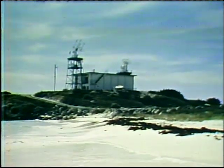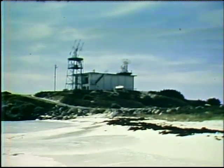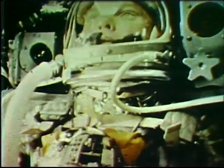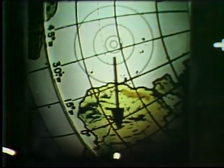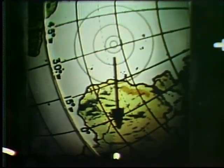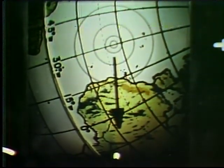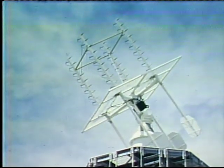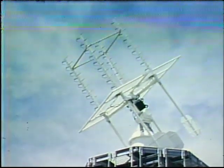Minor trouble aboard Friendship 7. A malfunction in the automatic control system was causing the spacecraft to yaw in skid-like fashion, away from its proper flight attitude. But Glenn is overriding the faulty system and now manually controls Friendship 7 on fly-by-wire, directing its movements by hand control, much like a pilot flies a plane.